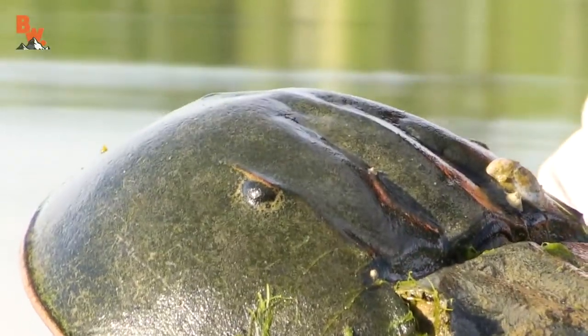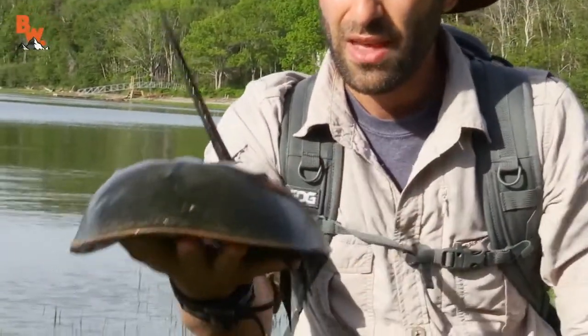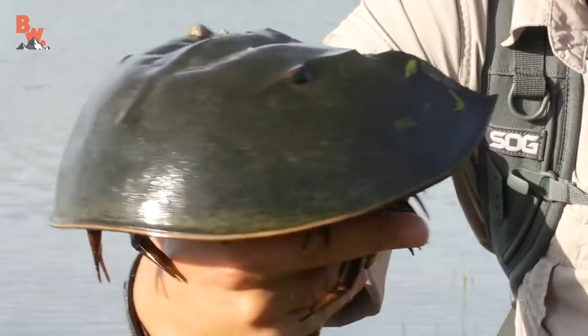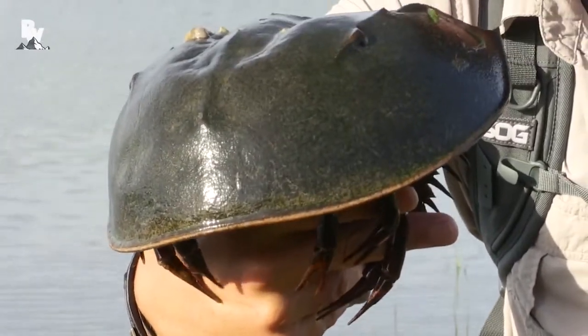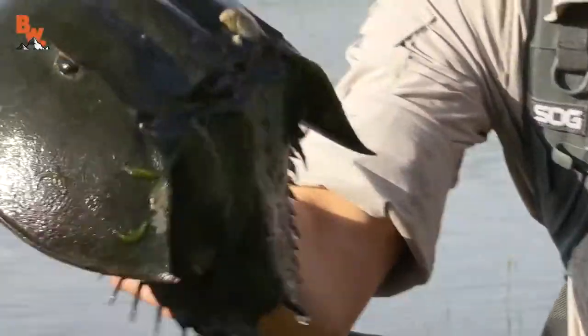Now here's something that you may not know, and something very cool. Let me turn it like this and just hold it in the palm of my hand. That is me holding a living fossil. The ancestors of the horseshoe crab have been on the planet for over 450 million years. And this species right here is the Atlantic horseshoe crab.